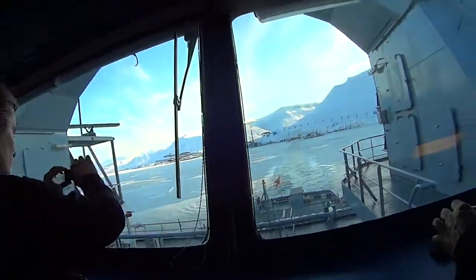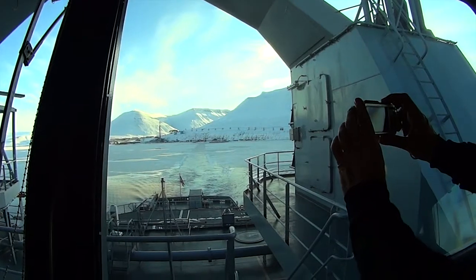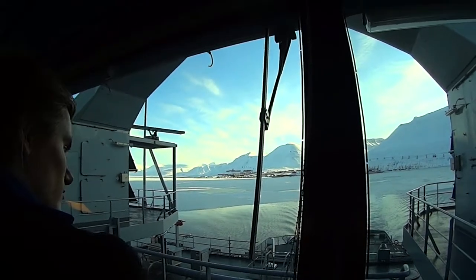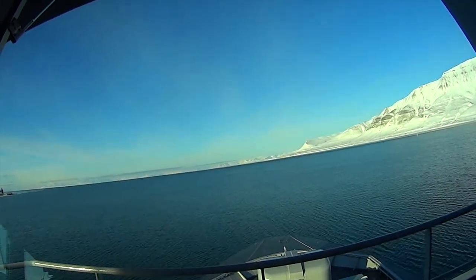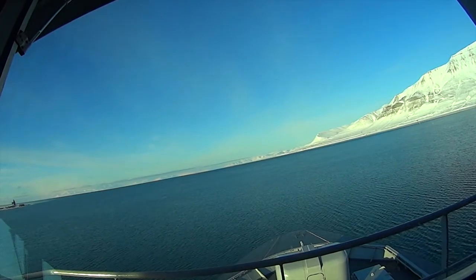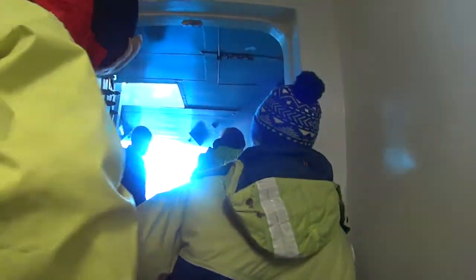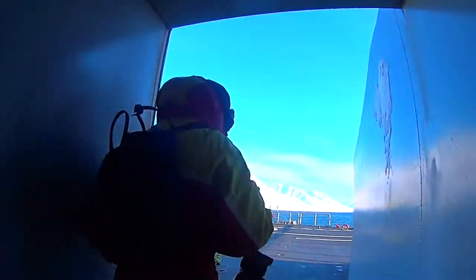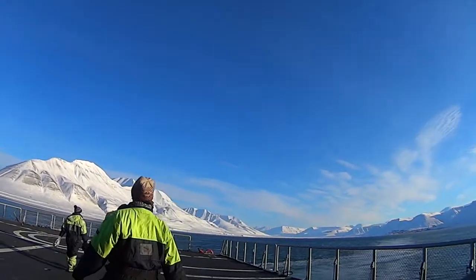Oh, that's huge! It's like a highway. Yes, where is the ship? Oh, this is so nice. Wow.